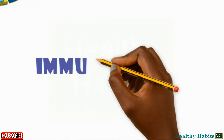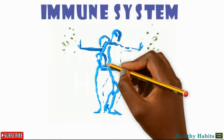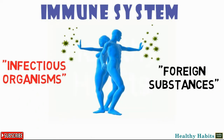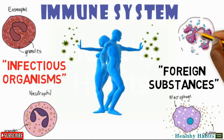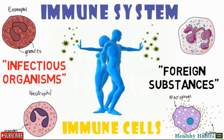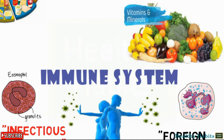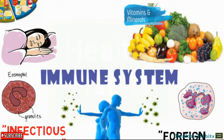Before we start, you must understand that the immune system is that system in our body that protects us from foreign substances and organisms that cause infections. This function is carried out primarily by cells called immune cells. A truly healthy immune system depends on a balanced mix of vitamins and minerals over time, plus normal sleep patterns and a good dose of exercise.